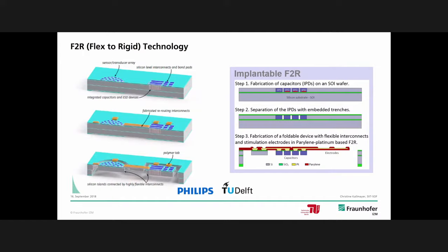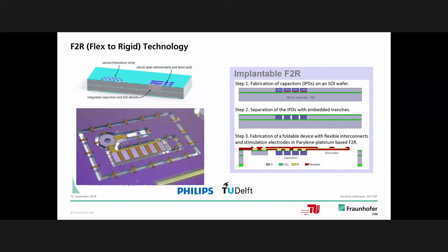And this allows functional rigid islands, which are held together by the routing flex, to be folded and brought into a three-dimensional shape. And therefore it's really interesting for applications like the smart catheters. It's key to realize them at all, I think. And this is an example of what such an F2R substrate looks like when it's produced. So the orange parts here are the flexible parts, and in between you have the rigid islands with the different components integrated.